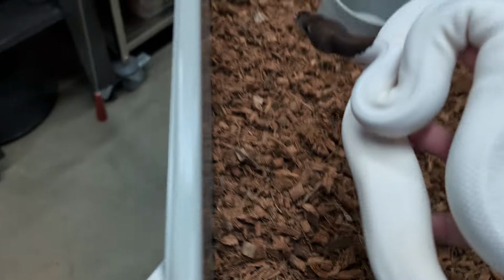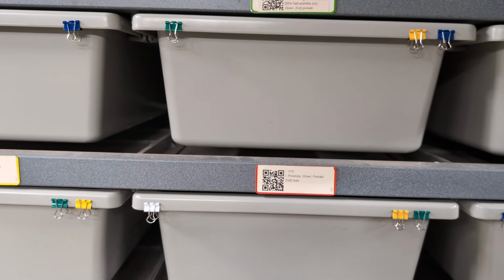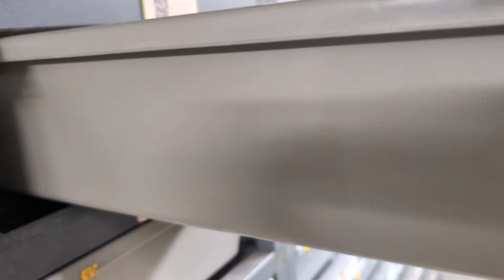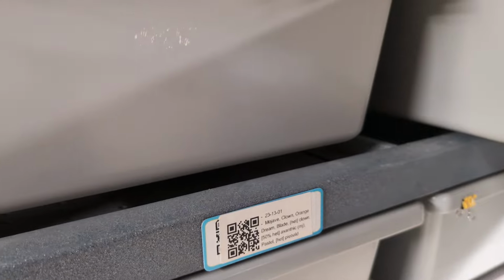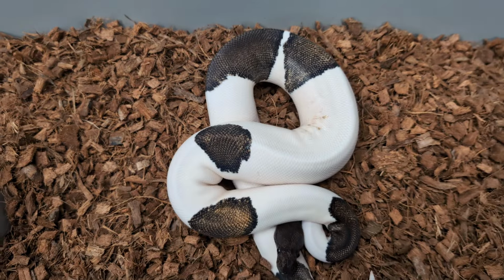So that's the one female, but let me show you the other female that's the more striking of the two that I produced. Now I think, let's see, yeah, this one looks a lot nicer because she has a lot more pattern, and this is what I'd be looking at working into with the hypopied. Now look at her. Look how cool she looks.